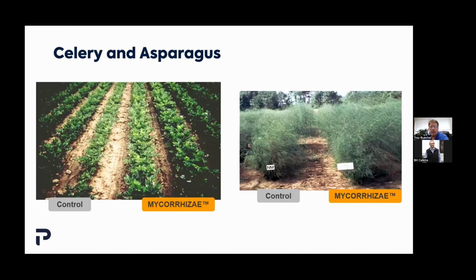In crop production out in the field, we have celery on the left. We can see that plants that do not have mycorrhizae are smaller, as opposed to the ones on the right, which are bigger. Again, this shows the enhanced acquisition of water and nutrients, specifically nutrients, to allow the plants to grow better under less stressful conditions. Well, they're under stress because these aren't the best quality soils, but plants will do better with the mycorrhizal fungi. On the right, we see asparagus.